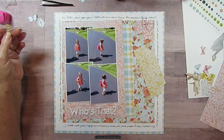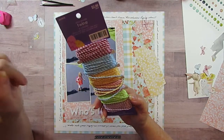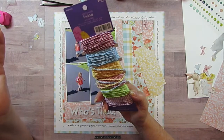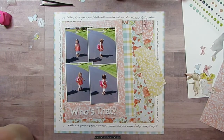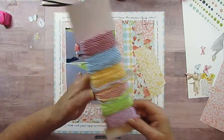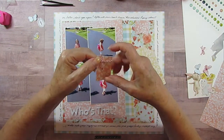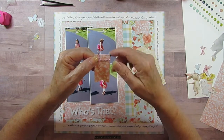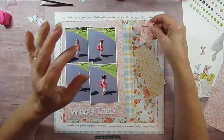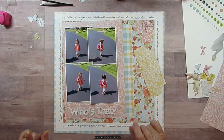Oh, I am going to use some of this twine, and this is from Hobby Lobby, and it was from Easter, and I got it for half price or less. But I'll tell you, I've never seen anything fray as fast as this does. If anybody's got a trick to fix the fraying, I ended up putting glue on this before I cut it. And then you just got to remember right where the glue is at. So I'm going to glue this down, and I will be right back.